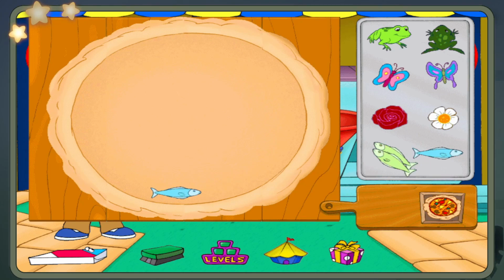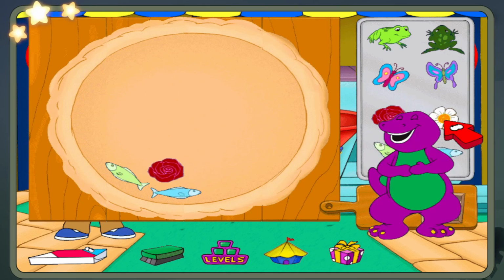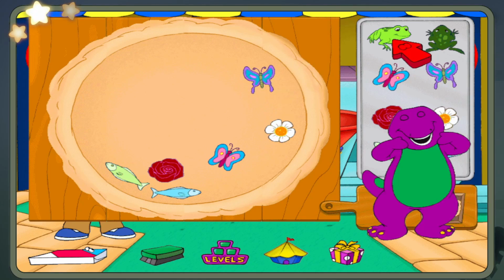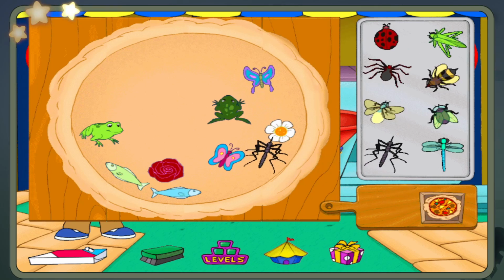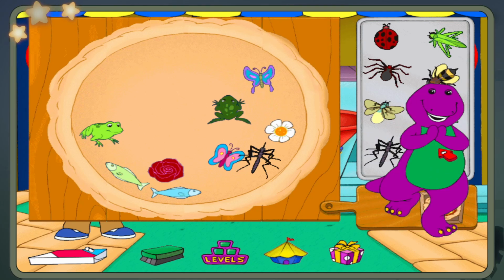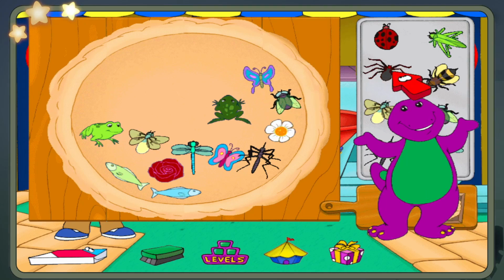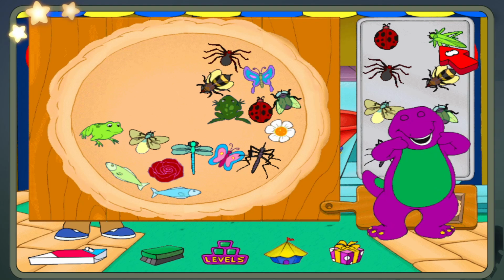Fish. Flowers. That's a terrific choice. Butterflies. Wow, look what you're making. A frog. More toppings. Mosquitoes. You're doing a stupendous job. Dragonfly. Fireflies. That pizza looks yummy. Spiders. Bumblebee. Ladybugs. You're doing a stupendous job.